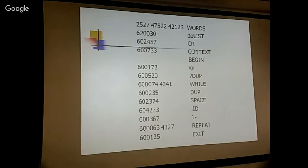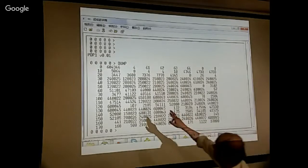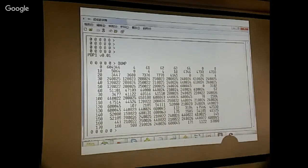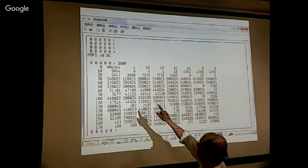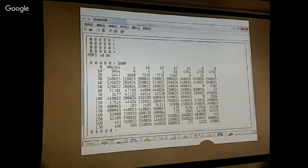Okay, so I just want to show you the memory content of this word. I have PDP1 up, and dump is the instruction which will take an address and dump 256 words. This is what the memory looks like from address 0. The first instruction, 604346, is a jump to 4346. And 4346 is where the code routine is located. So you jump to code and start Forth there.